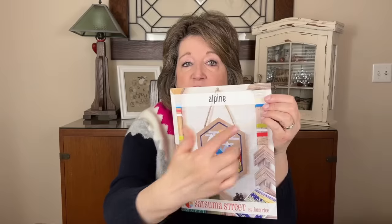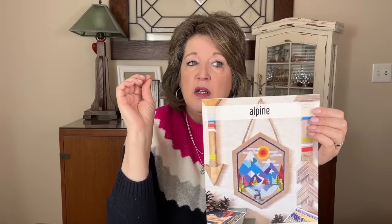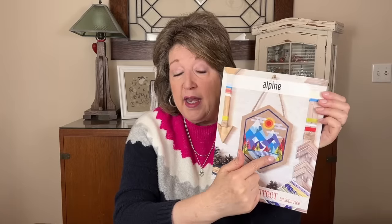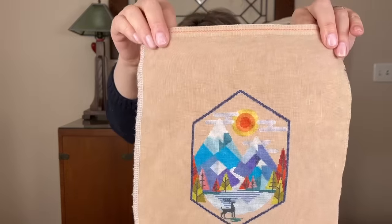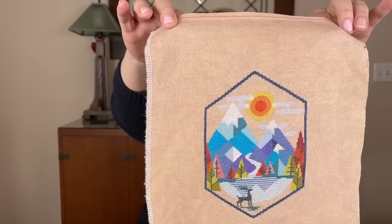And then I asked you for your advice last time because I was working on Satsuma Streets Alpine, and I wasn't sure if I wanted to do the diagonals here, which makes it a little different to frame if you want to frame it. I do like how they finished that. And then I didn't know, should I leave off the deer and just square it up? And it was almost unanimous, do not leave off the deer. And I agree with that because I really like that deer. So I finished it just as it is. So this is 40 count Weeks Dye Works.